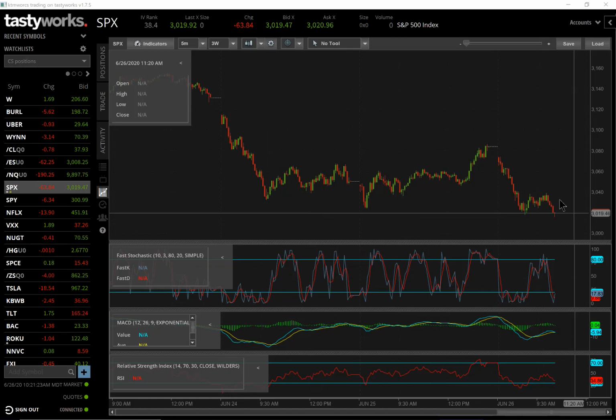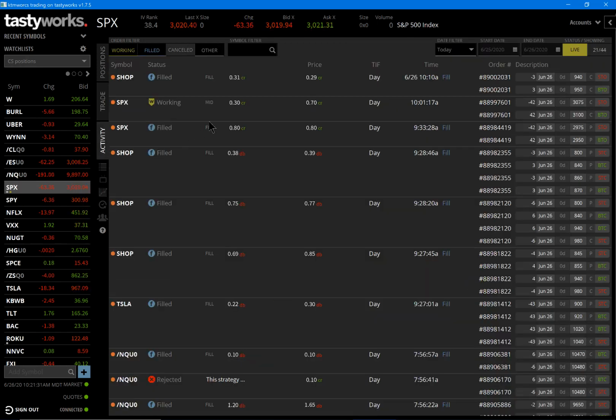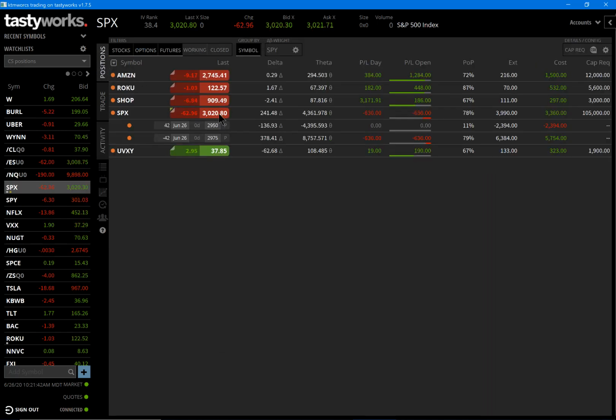10:21, market is continuing to sell off here. We're back down to the lows of the day. And so obviously we're nowhere close on getting our call leg filled at my price of 70 cents. We're at 30 cents now. But also you'll see that we're trending negative on the puts that we sold too.